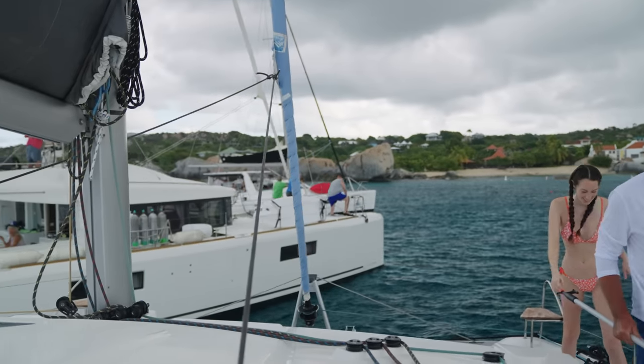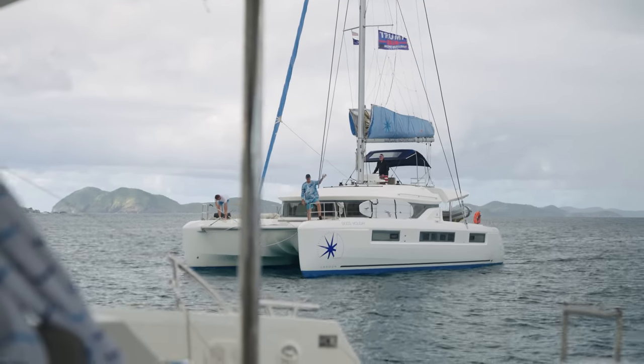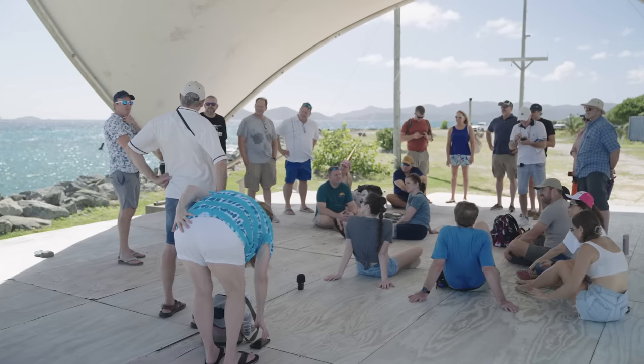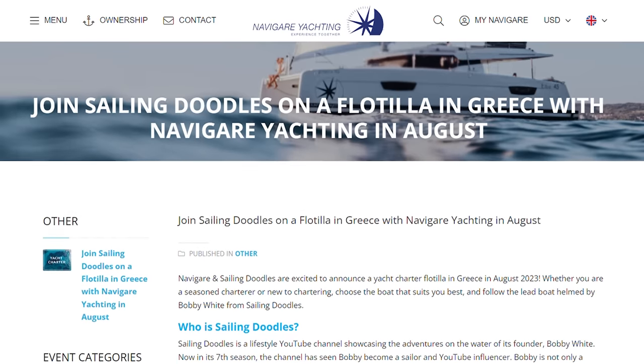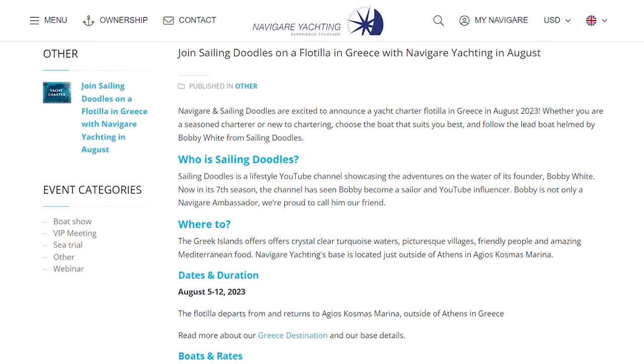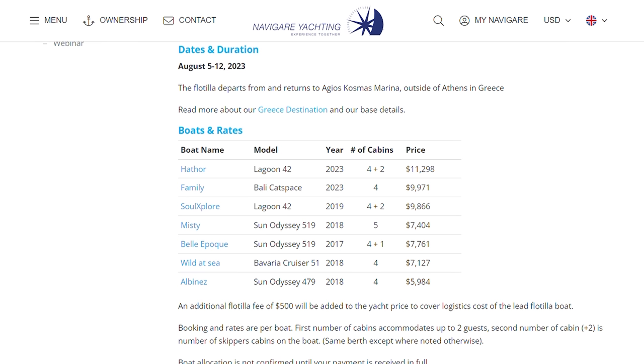More boats from our flotilla arrived about the same time we did. In this video series in the BVI, we're leading 8 boats in a flotilla, all from Navigare Yachting. So we have about 50 people all sailing with us. It's a lot of fun. It's so fun, in fact, everybody's asking to do another one. We've already scheduled the next flotilla. It's in Greece, August 5th through the 12th. So if you'd like to come sailing with us in Greece, I'm leading the flotilla. It's gonna be a lot of fun.